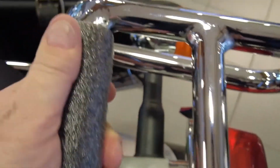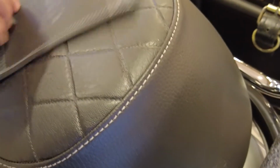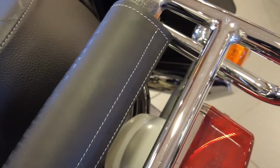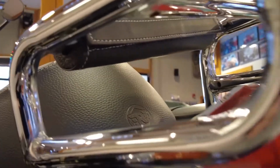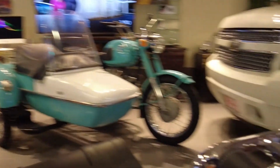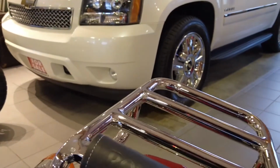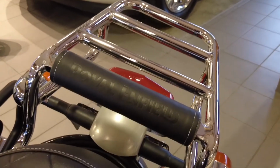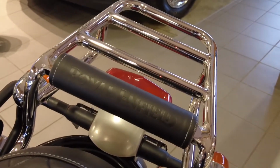So to fit that on the rear rack, all you need to do is you place it like this, with the soft pad facing this way and with the cutout facing this way. And then all you need to do is actually just slip this on and tighten it up. As you can see, it's a little tight, but it does a great job. And as I said, it matches the stitching. There's a Royal Enfield logo right there, and it does make a nice softer point of contact with a human body should it take place.